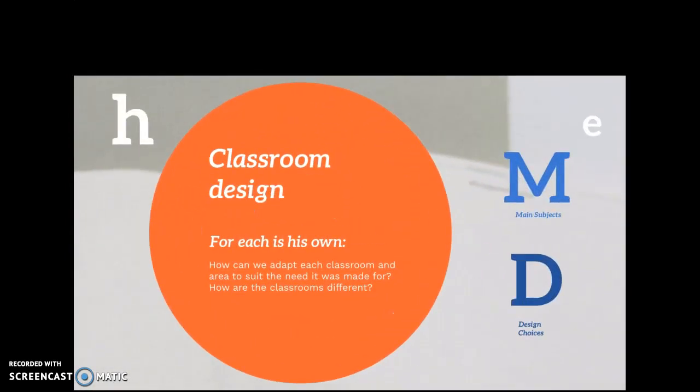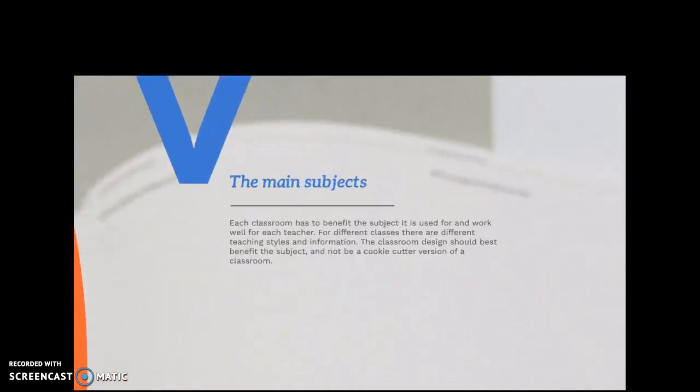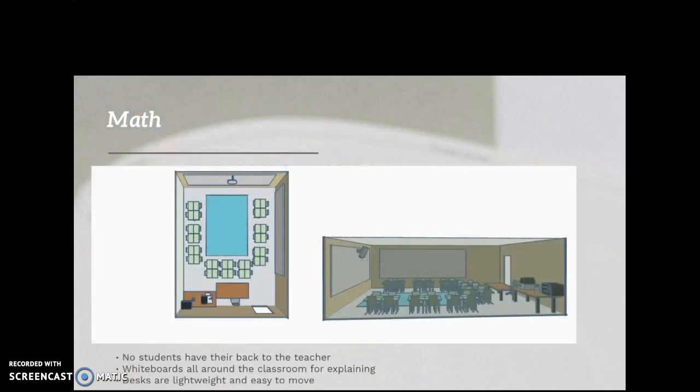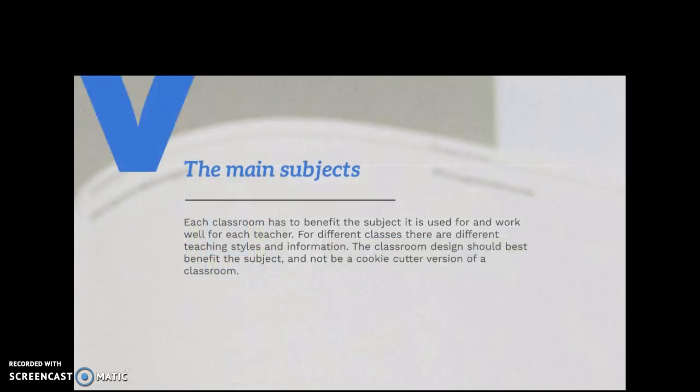Classroom design. Main subjects. For the main subjects, each classroom has to benefit the teacher. For different classes, there are different teaching styles and information. The classroom design should best benefit the teacher and not be a cookie-cutter version of a classroom.